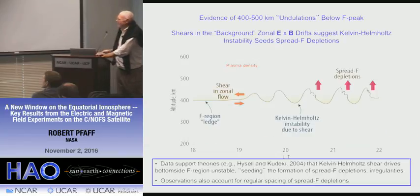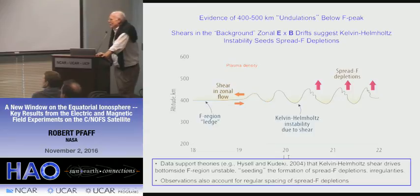And the whole idea is, again, this sort of shear in the zonal flow right at the F region ledge creates these, what I call undulations, and they themselves then evolve very quickly into these spread F depletions, and that's where the Rayleigh-Taylor would sort of take off, or take over. And there's been quite a bit of theory work on this by Hysell and Kudeki and others, and Kudeki himself in another paper showing that something like this at the bottom side is actually driving spread F.